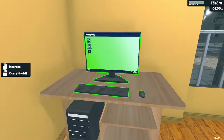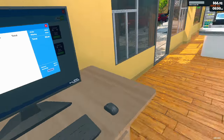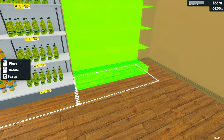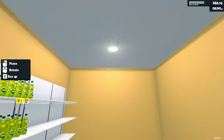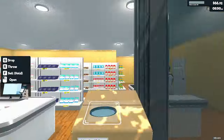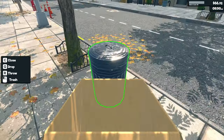Oh, we need lights. Probably gonna need another shelf, so... Oh, and we're gonna have to expand into a new license. You know, get the toilet paper and that kind of stuff. And now we're broke again.